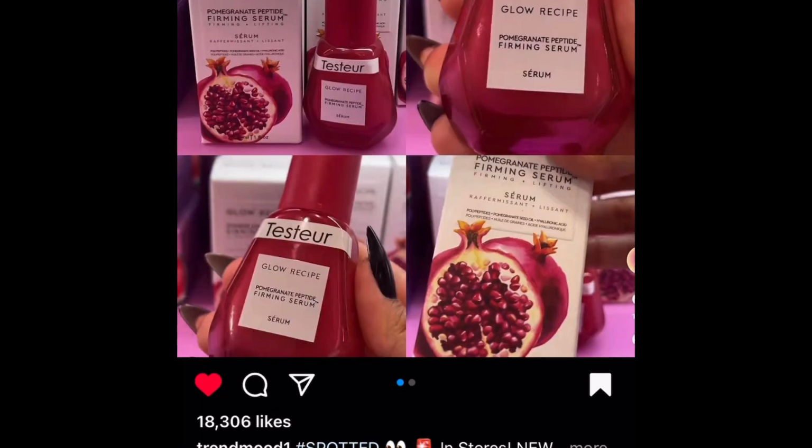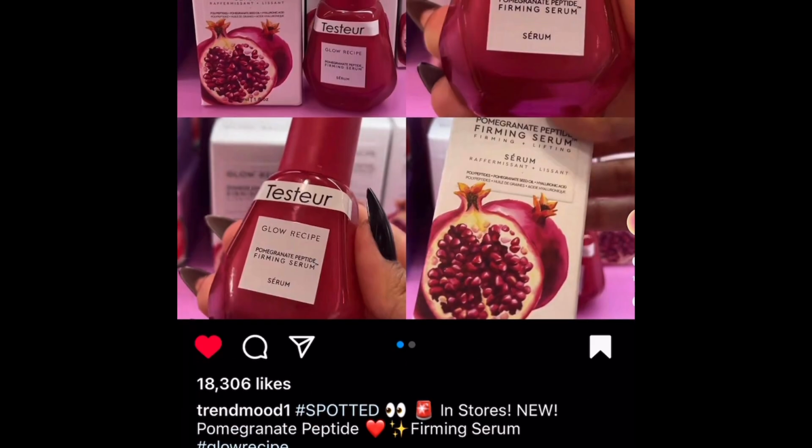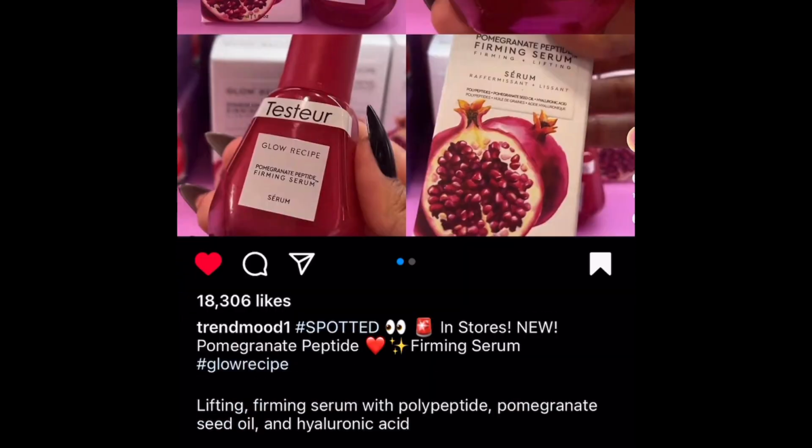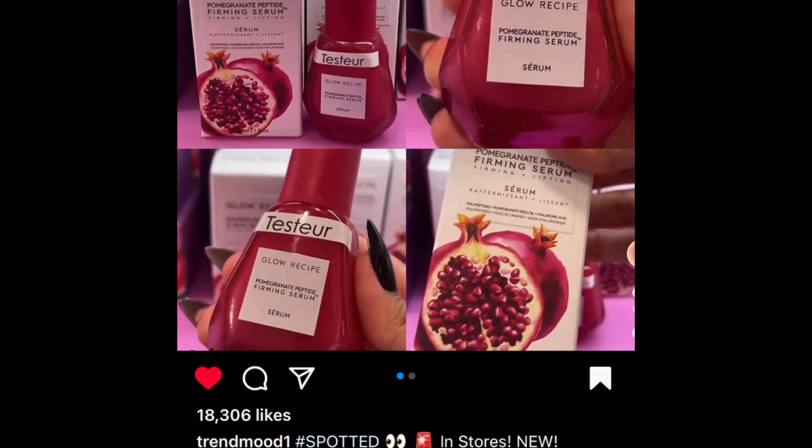But I'm definitely getting this Glow Recipe pomegranate peptide firming serum. Yes, please give it to me. I love their skincare, so I will gladly be grabbing this whenever it comes out. It's in Europe right now. It's not showing when it's going to come here, and it's not showing how much it costs. But y'all know I love me a Glow Recipe serum.